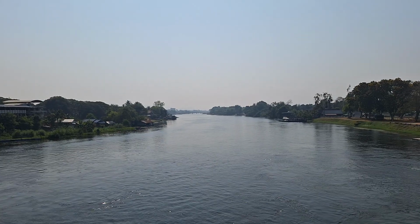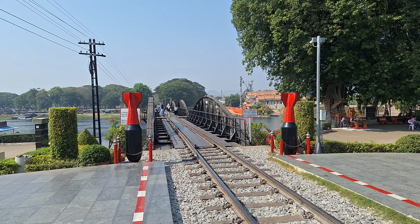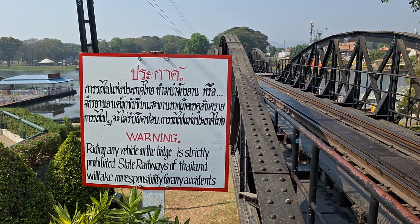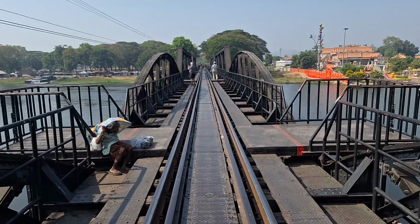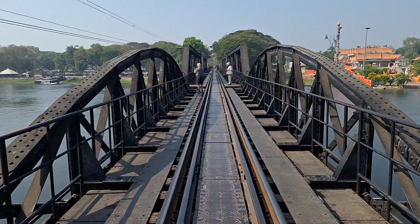This original bridge was located about 100 metres downstream from the current bridge, which was built out of steel and concrete and finished in June 1943. Both bridges were bombed and damaged during an air raid by the RAF on the 13th of February 1945. The wooden bridge was hit again by the US Air Force on the 3rd of April, before a second RAF air raid finally severely damaged both bridges on the 24th of June. Japanese anti-aircraft positions were located just north of the bridge on the eastern side of the river.